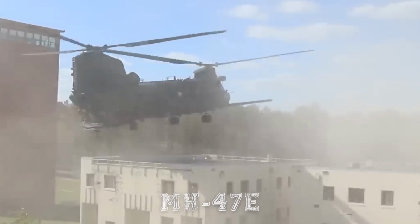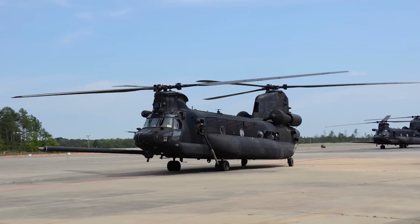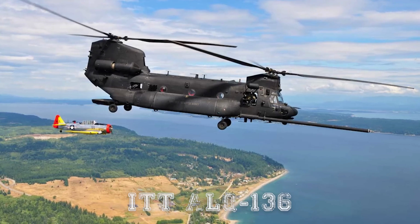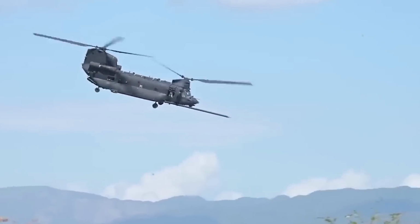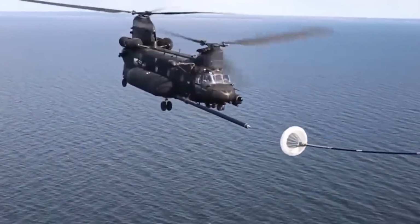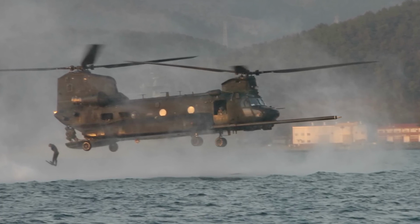The Special Forces variant of the helicopter, MH-47E, is fitted with the ATK-AN AAR-47 missile approach warner, Northrop Grumman ALQ-162 shadow box jammer, ITT ALQ-136 pulse jammer, Raytheon APR-39A radar warner, and BAE Systems Integrated Defense Solutions M130 chaff and flare dispenser. The helicopter also has a Rockwell Collins CP-1516 ASQ target handoff system.